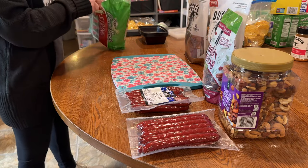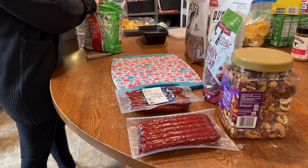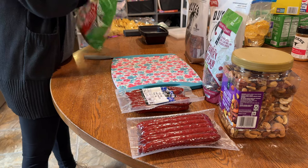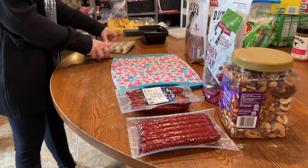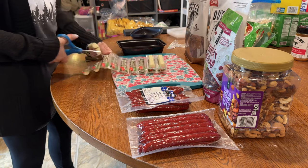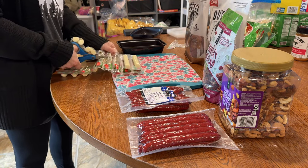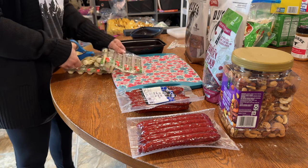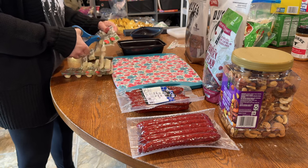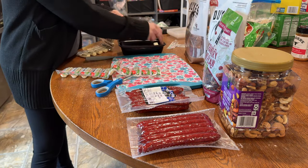All right, so I mentioned in the beginning of the video that I wanted to make some snack packs. I used the whole package of string cheese to make these snack packs. And what I did with the sausage, I cut them up in threes. I think I did. Sometimes I just cut up whatever. But I was going to separate everything in the containers that I had, but I ended up just putting them all in one, and I just made one snack pack for me.